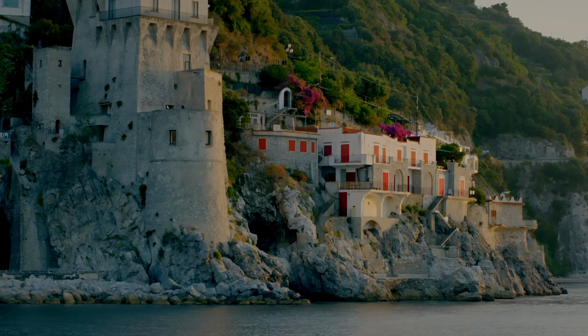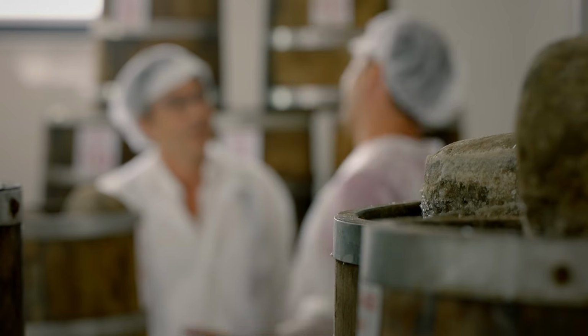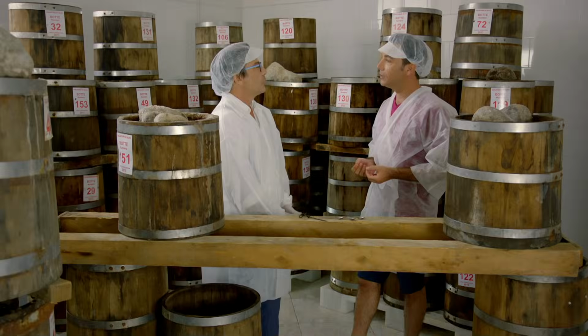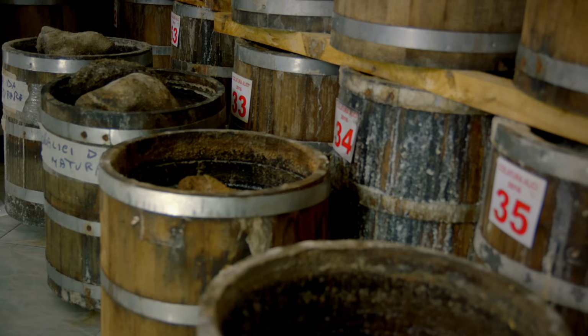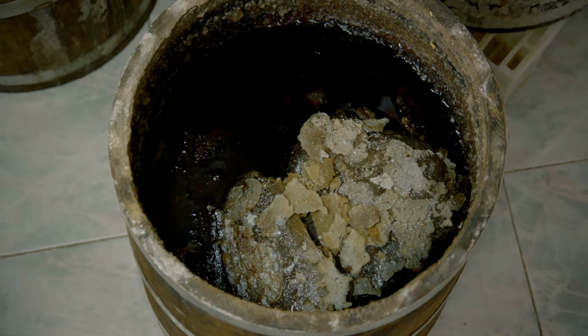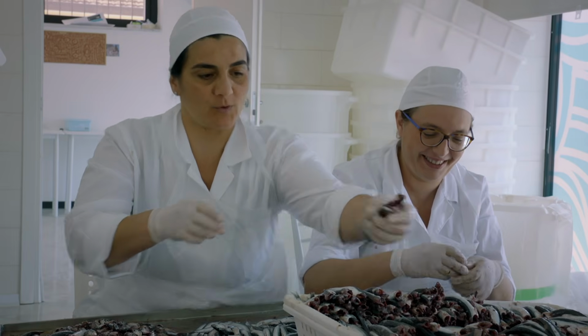After a good night's sleep, I'm clocking in with oil producer Gennaro. Gino, il processo in effetti è molto semplice. His anchovy oil is still made using a 1,000-year-old recipe.